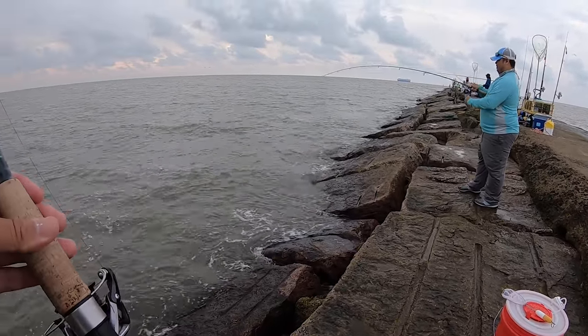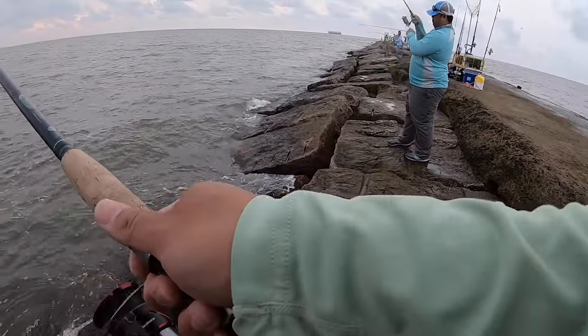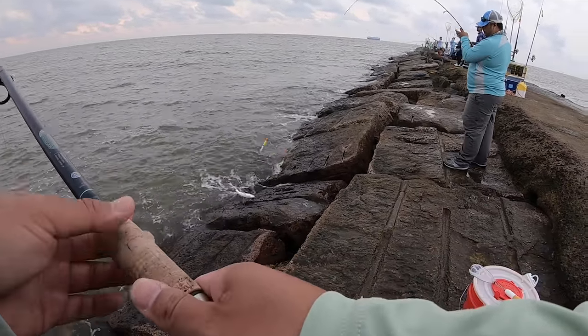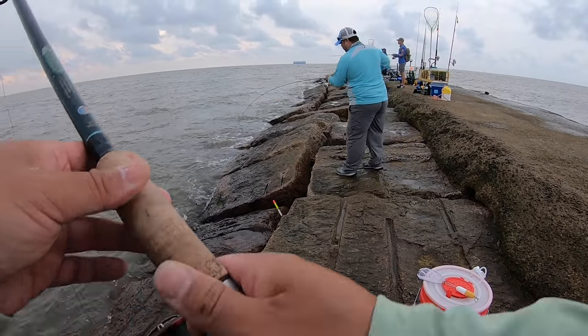That's a good fish. There you go, buddy. Good job. That's a good fish, man. That's probably about a 17 incher. Oh, dude, that's a big fish. That's about an 18, 19 incher, bro. Don't lose him. Horse him in.